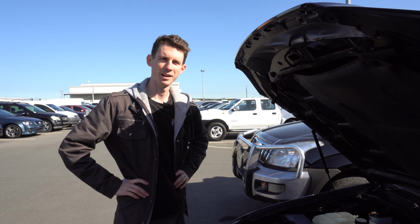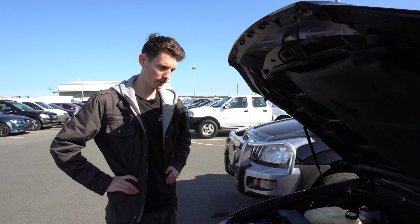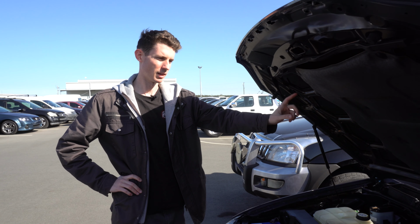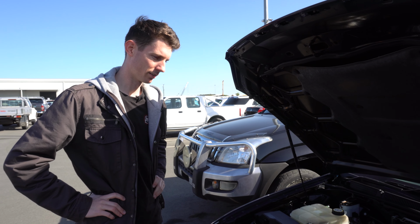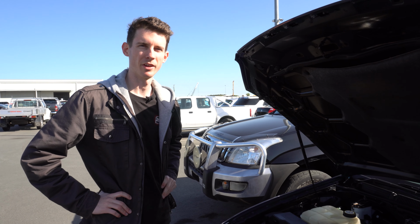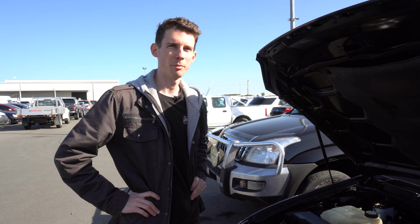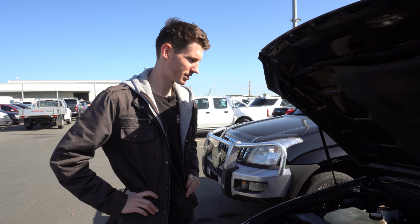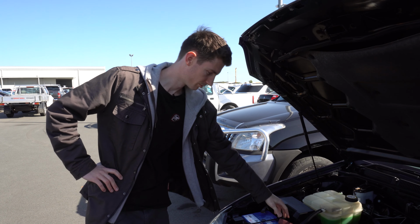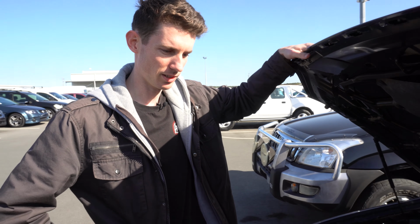What do you think, Morgan? I think it's alright. Mechanically, it sounds fine. Runs real good. The only thing is just cosmetically, the screen doesn't work. And then the scratches on the outside and the inside has a bit of wear and tear, but it's not too bad. But I think we'll definitely keep an eye on it, see how it goes. Yeah, I think it's nice. On to the next one. Yeah, on to the next one.